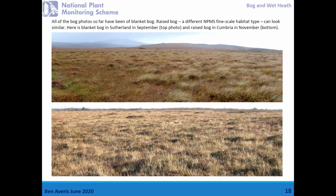Those photographs have all been blanket bogs so far, but they still illustrate the kinds of vegetation that we can get on either blanket or raised bog, because as I said earlier on, the vegetation can be much the same right across, and it can vary both within blanket bogs and raised bogs, with more or less the same kind of range of variation. And here is a photograph of blanket bog on the top and some raised bog underneath, and you can see how similar they can look. So it's quite understandable they can look so similar in vegetation.